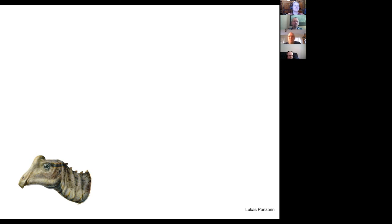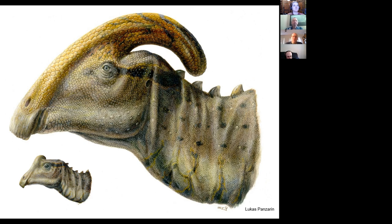So we strongly suspected that we had a baby, or at least a very young Parasaurolophus. So this was going to give us a lot of information about this animal. So the next question was, well, we know this is a small animal, but maybe how old was it when it died?